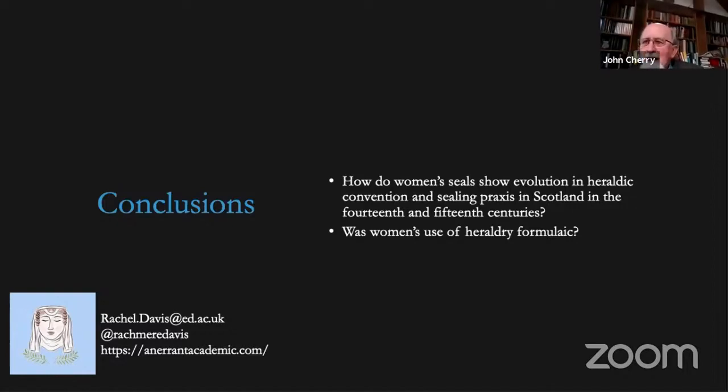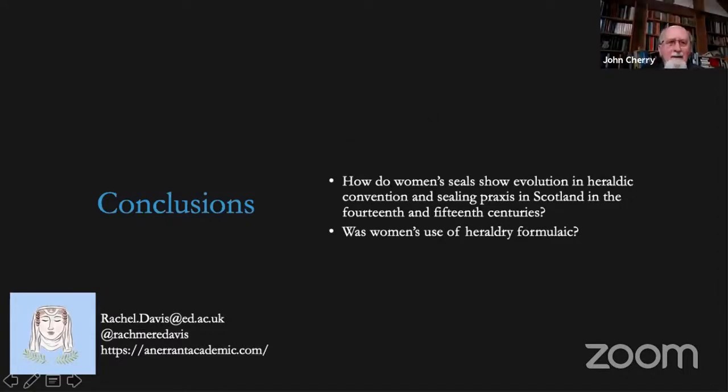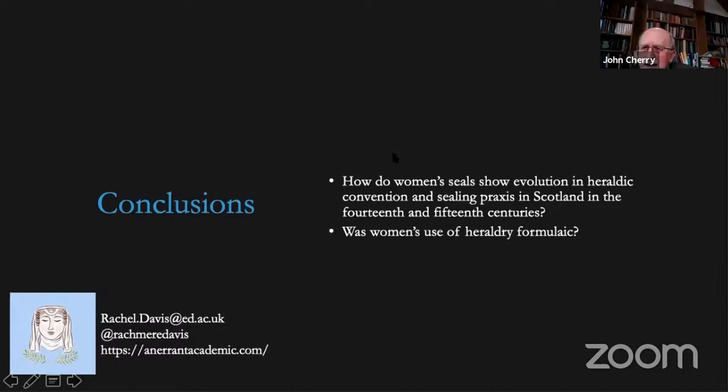Anyway, I mustn't hold up questions. Alex Maxwell Finlater has said, the seal of Isabella, Countess of Fife, does not seem to have a Stuart fess. The first one. Yeah, the very first one, right at the beginning. That seems to be a statement rather than a question anyway. I'll go back and look at it. Right. Elizabeth Ewan says, are there any differences between the use of heraldry between women of Scottish and English birth? Is there a difference in the use of heraldry if you were born of an aristocratic family in England and married into Scotland?